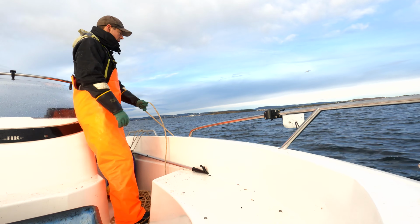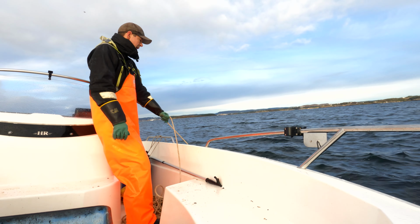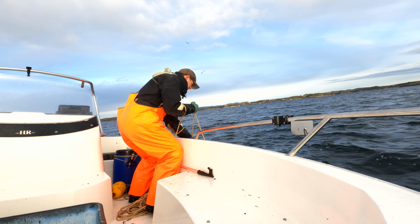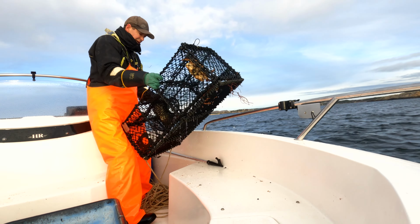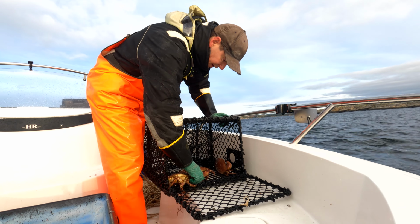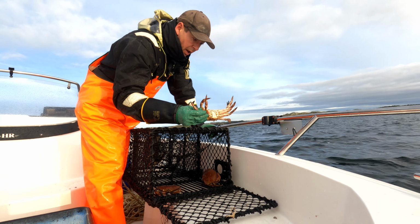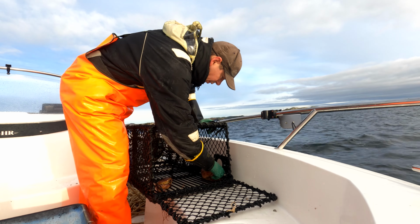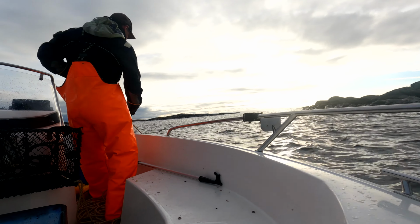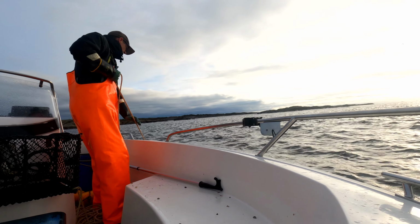Okay guys, we are coming up on pot number three. I have three pots here, so. Okay, come on. Nope. And I'm thinking this is it for this spot. I've had pots here now for three, four hauls, I think, and I only caught a couple of crabs, and that is all every time. So it's time to make a switch. But yeah, see you over at the next one.